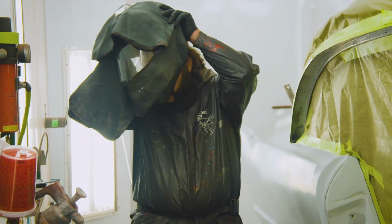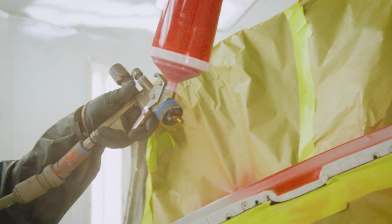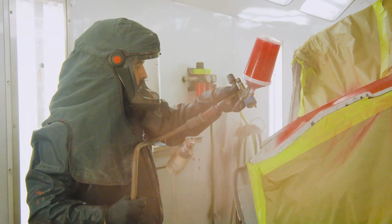The good thing with this color, it covers pretty quick. 4 coats and you're done. I've gone in already, I've got the first 2 coats on. Everything looks absolutely perfect so far. So as long as no craziness happens, then we should be good to go. 2 more coats and I'm done.